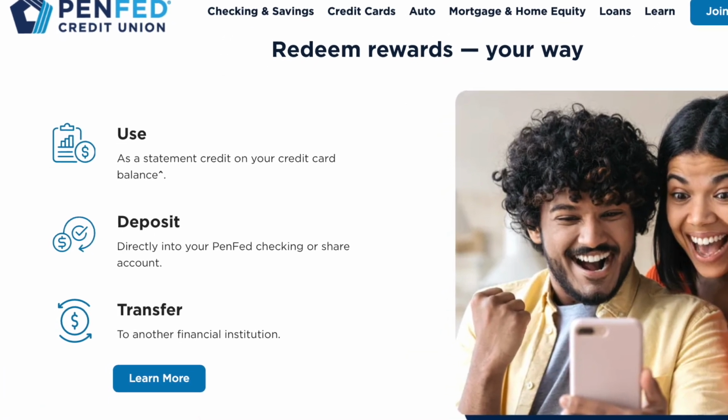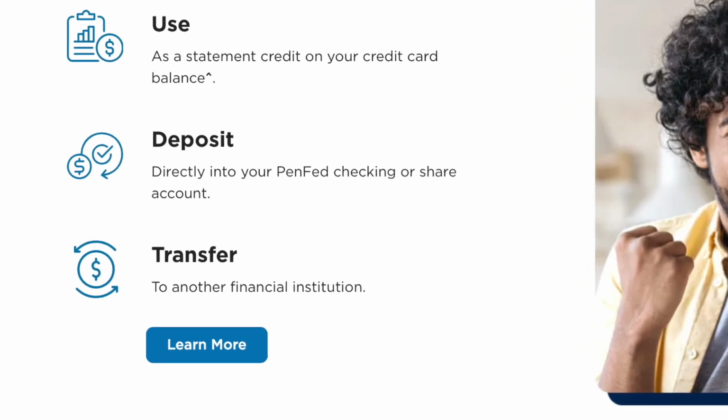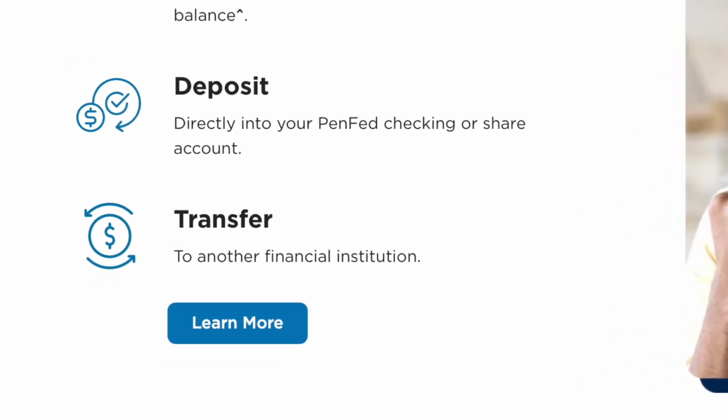Now, the second way you can redeem these rewards on this credit card is through cash back through either your checking or your savings account. So you can literally redeem your reward points for cash back straight to your checking or savings account. Now, the last way to redeem your reward points on this credit card is you can choose to transfer them to a different financial institution, which is something that is very uncommon and yet cool at the same time.